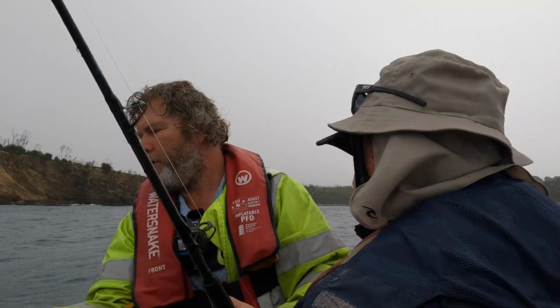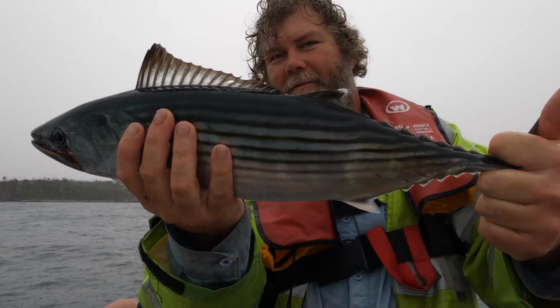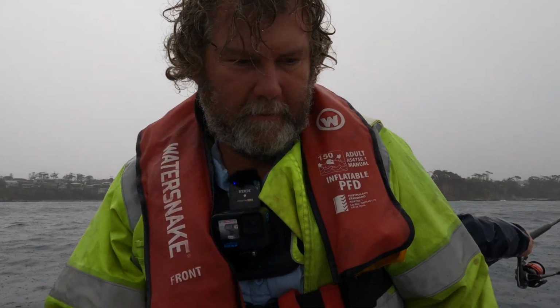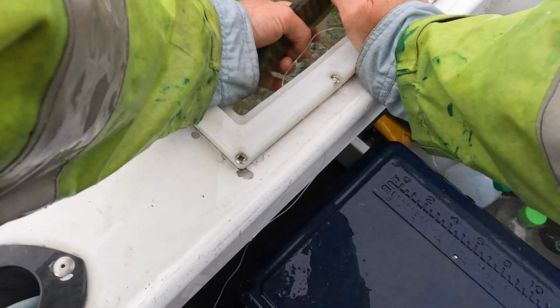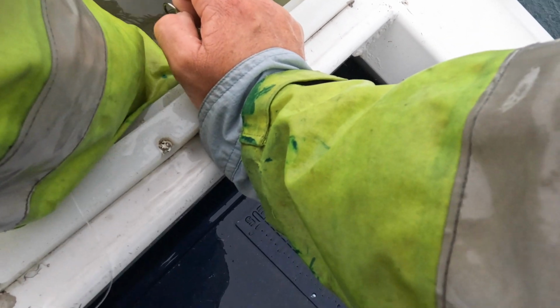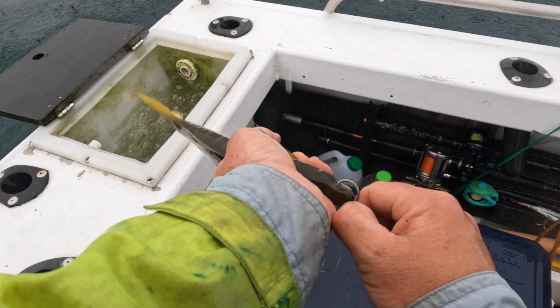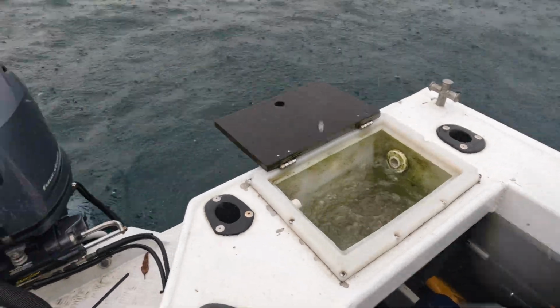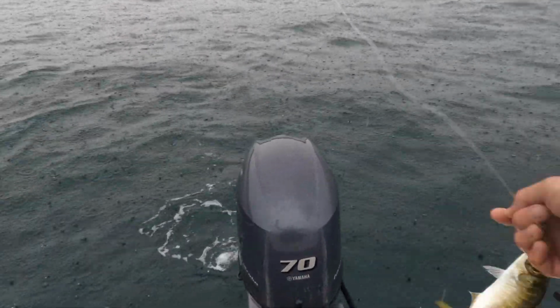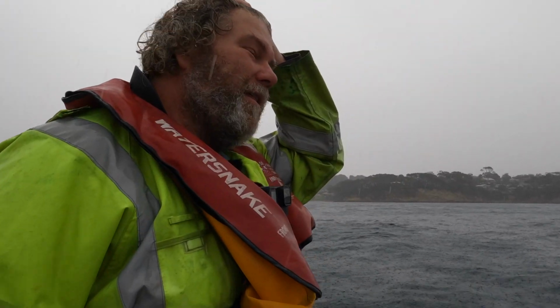That's a nice sized tuna. Oh, he's a big bonito, maybe. Solid little bonito. Let me get another live bait out. We might have to try and catch a few more of these live baits, Willie. They're into those smaller ones, aren't they?